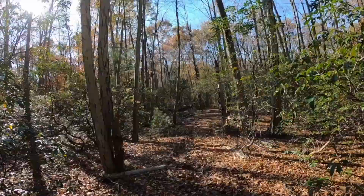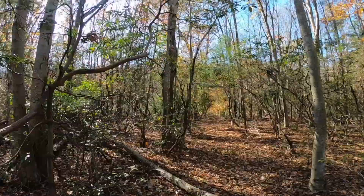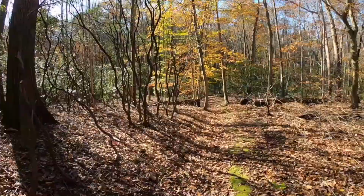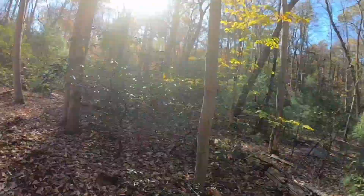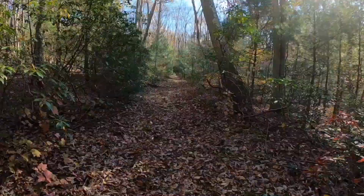I hear dogs. Yeah, I'm hearing dogs. Someone's probably got dogs over at Hope Goddard. That's a good sign, because they're not allowed in Planting Fields. Alright. I'll bring you back when we get to the Little Wash.